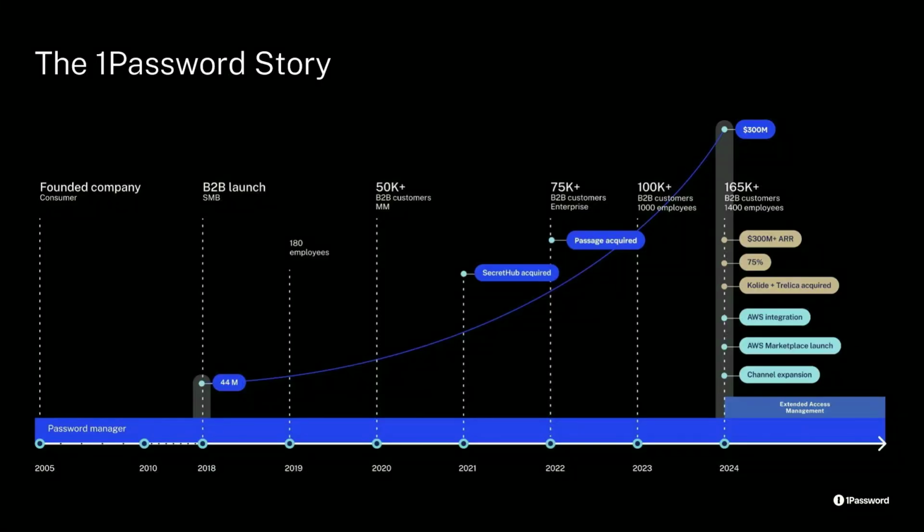And when we think about 1Password, that's the same kind of trend across our history. We started in 2005 as a consumer password management offering. I became an early customer. I was a long-time customer before I joined the company. And what's been key the whole time is make the simple thing the secure thing.